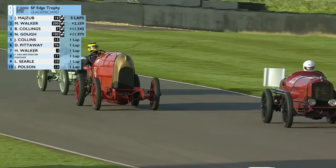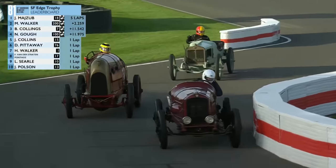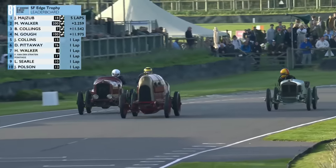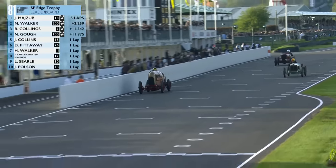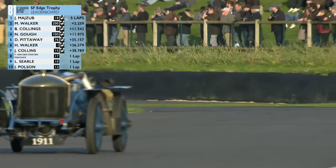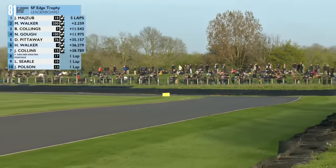And in behind, very close, Huey Walker chasing to try and get past the Fiat. It's very tight indeed. Duncan Pittaway ends up going a little wide, Huey Walker carrying a little more momentum. This is the battle for fifth place overall. James Collins was fighting there as well for fifth place, and something's happened to James as he's come out of the chicane. What a shame for him. He's dropped down a couple of places as a result, and Duncan Pittaway holds on, manages to get that fifth place with the Fiat.